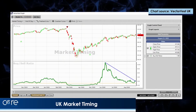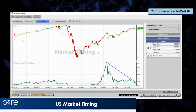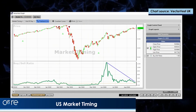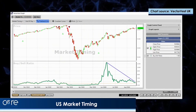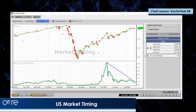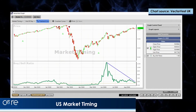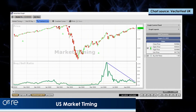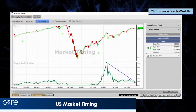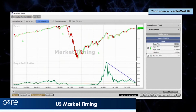This is the American market. Again, the longest term measure of the trend on the American market shown with those red and green triangles. And the candle plot is in fact an equally weighted index of the 8,000 plus shares that we follow on the US exchanges. Again, market moving up strongly. As you can see, the relative strength of the American market much higher than that of the UK market, because it's made a double top at the February highs.